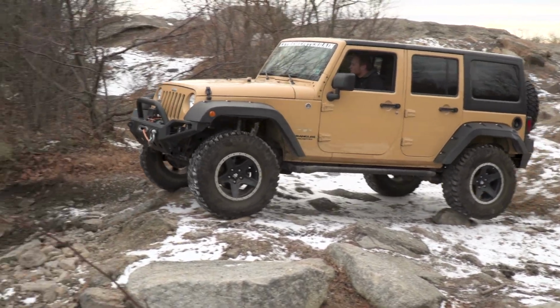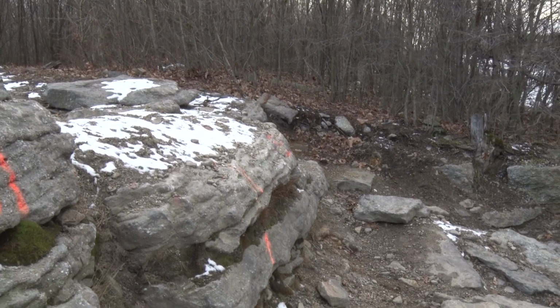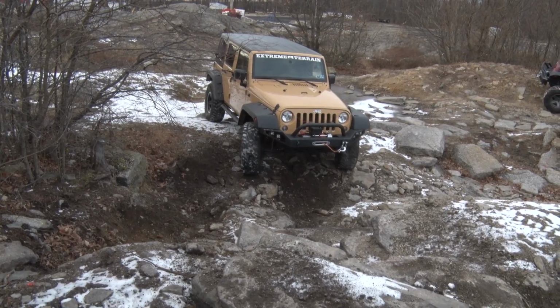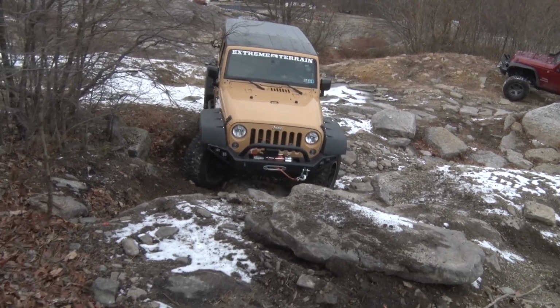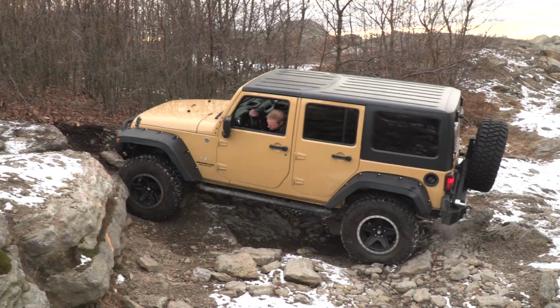Now, like I've been saying all day, this thing's armored up. It's gonna slide over obstacles a little bit easier, which is definitely nice, but I still think the long wheelbase is just gonna be too much for this obstacle. It's pretty sheer, it's pretty steep up at the top, but hey, let's give it a go, see what happens. I can already tell you I'm way more into this tree than I was in the 2-door.